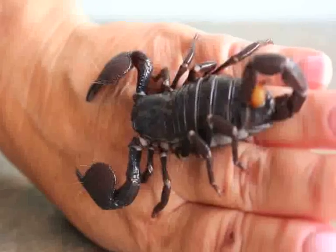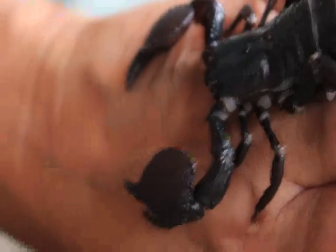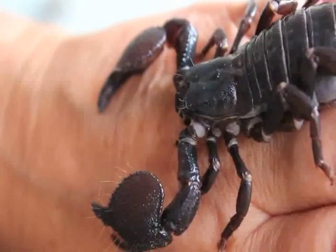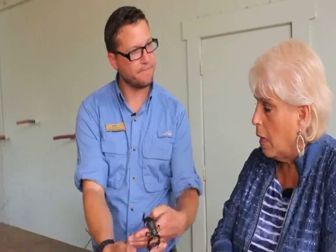Now, what is his strongest sense? Eyesight, would you say? I would say it's probably not eyesight, because typically they're found in dark areas and they even come out at night. Their sensing is through all those hairs. And kind of like a cat's whiskers, they get a lot of information from that. It's the same for these guys as well.